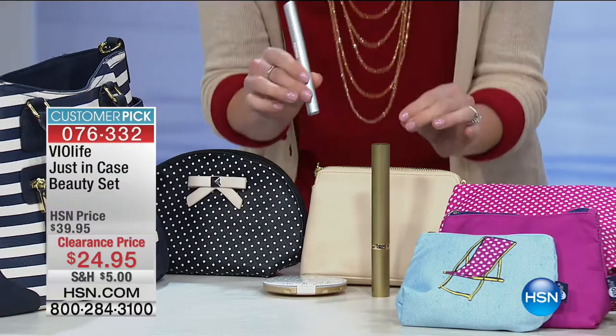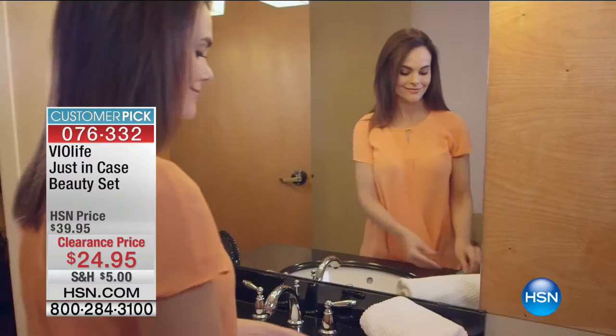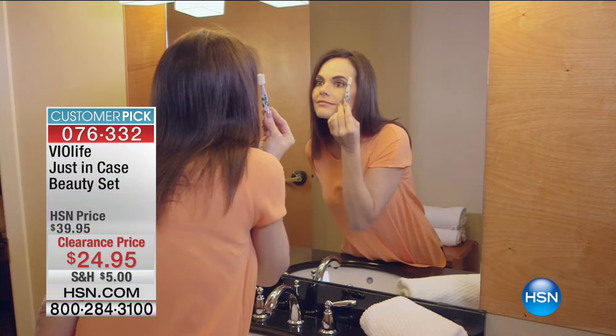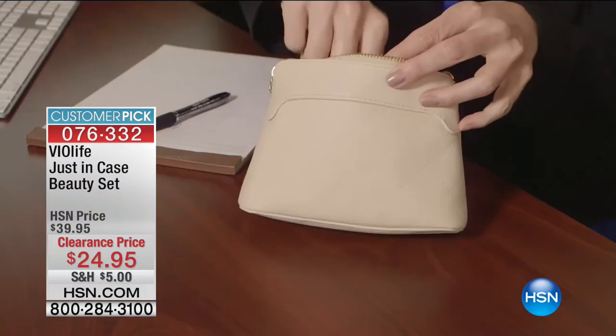But here's the problem. If you want the polka dot, I have exactly four dozen left in the polka dot, so that will sell out. And only 150 left if you want it in the gold as well. Don't forget all those goodies that come right in there as well. So 076-332 is your item number. If you buy that, you're already halfway to your free shipping. That's right. As soon as you hit 50 bucks, free shipping and handling on all of our clearance items. So stay in the ordering process for your bags. Don't miss out on those.